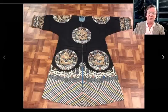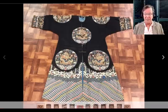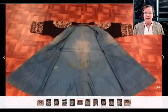This was a really nice robe. I mentioned this last week. I thought it was terrific. To me, it looked like the sleeves had been shortened a bit up here, which often happens because they get worn and they cut them down. But this was a very good robe. Really good robe. Here's the interior of it.